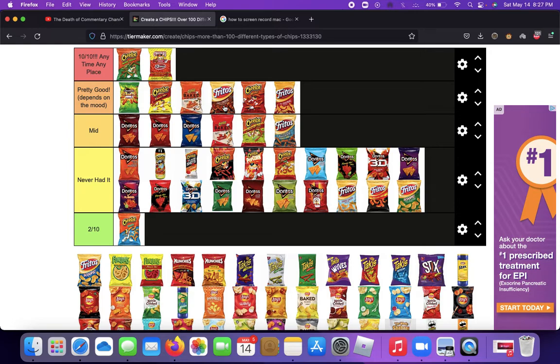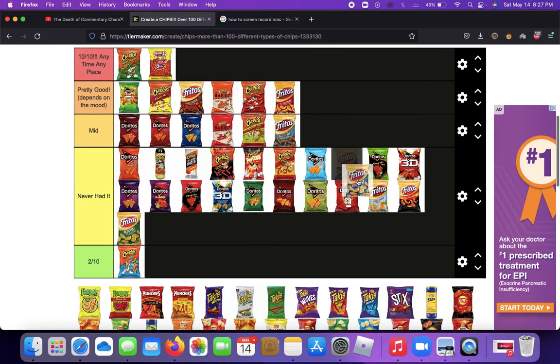Compared to the amount of opportunities I have to eat them, the Fritos chili cheese wins out in that area, and I'd probably move them above baked too. I don't know. It's just funny almost. I don't even know if I'm judging by taste. I just like the idea of chili cheese chips. I mean, they're like normal Fritos with flavoring, and the flavoring is nice. Scoops, I don't know if I've ever had it. If I had, I forgot.